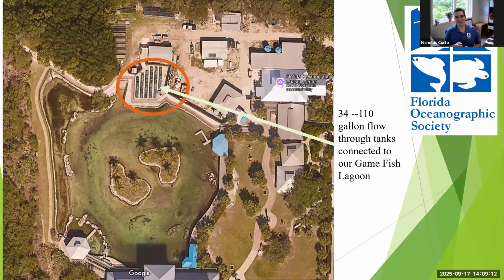The second space that I'll be focusing on is our front of house space. This is 34 110-gallon flow-through tanks connected to our Gamefish Lagoon on a circulating system. The water flows through this system a little differently than our meadow. You can see there's a white pipe there, that's our inflow. The water from the Gamefish Lagoon enters through there, goes through all of these tanks that you see here, and then exits back into the Gamefish Lagoon.